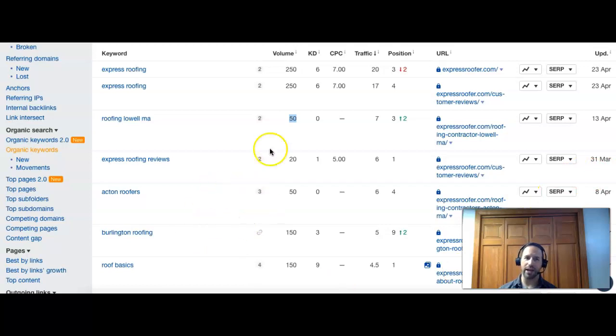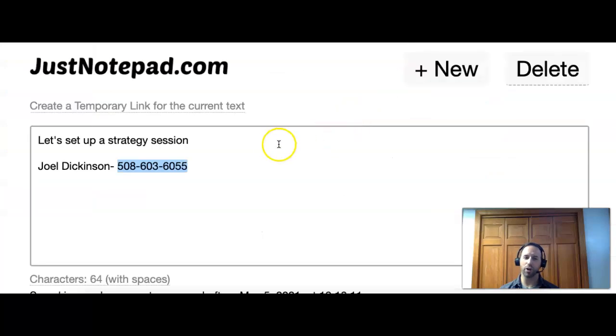So the more of these you have, the more traffic you're going to accumulate. But you can see where even just getting one of these, right? Let's say Burlington Roofing at 150. If you could get the number 1 spot for that, that alone would double what you guys currently have for visitors, just with one keyword, right? So you can see the importance. And imagine getting multiple of those. It's going to snowball. It's going to absolutely blow away your competition.